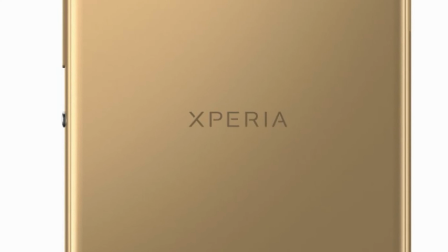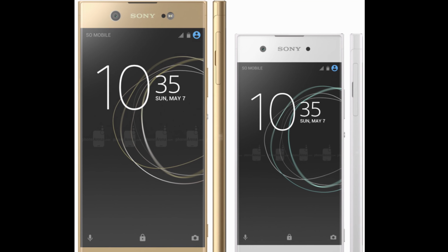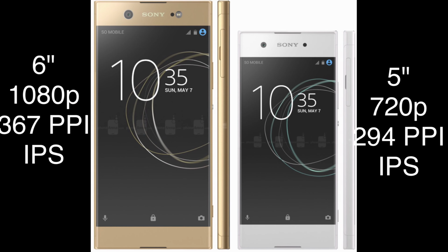The back is also metal, and the sides are also curved with the top and bottom flat. However, the curves are not as big as on the Xperia XZ because of the Edge display. The display on the XA1 Ultra is 1080p and 6 inches, which gives it a pixel density of 367 ppi. The display on the XA1 is only 720p, which isn't too bad for the price, but the screen size is 5 inches. This gives it a pixel density of only 294 ppi, which again isn't bad for the price, but pixels may be visible. These displays, like the XZS and XZ Premium, are IPS.